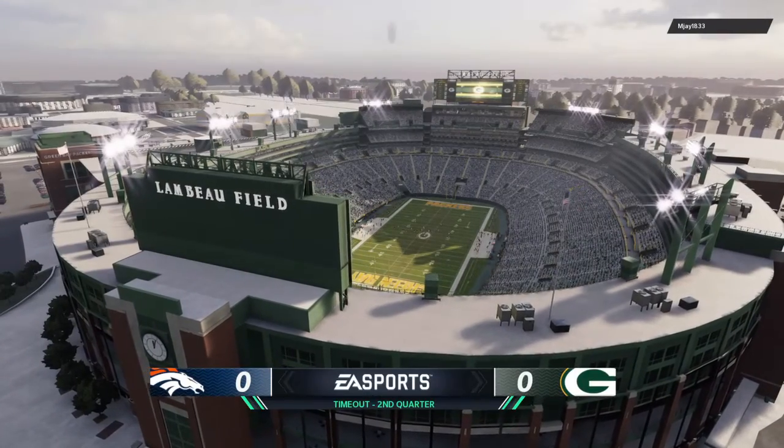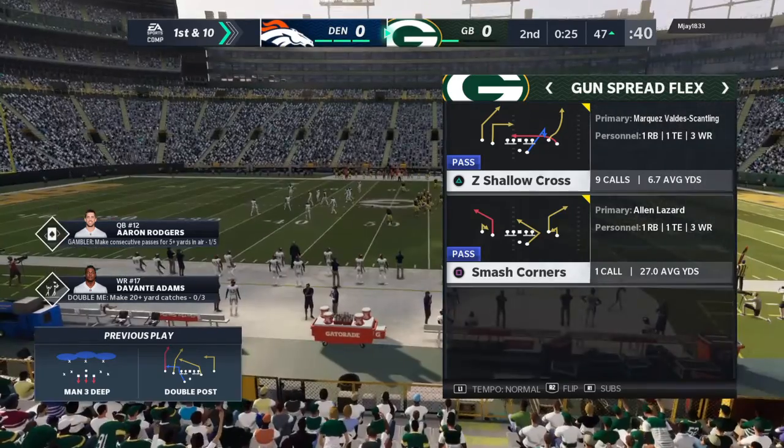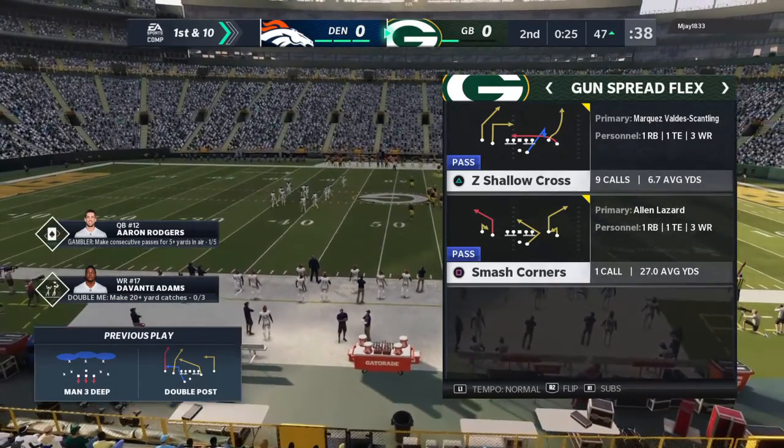Now the Packers going to go ahead and use the second of their timeouts as they'll stop it with 25 seconds to go here in half number one.